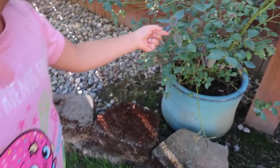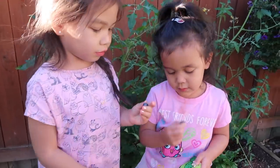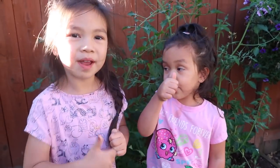Can we pick it now? Oh, you could pick that one. That one is big. Yeah, go ahead. Might as well eat it now before Hopper does. 1, 2, 3. Oh, it's sweet. Nice. Woo!